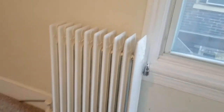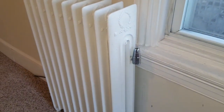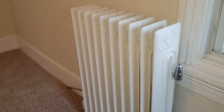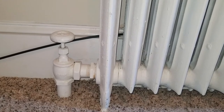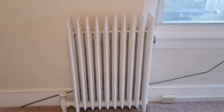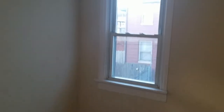So, a couple of things here. Whenever you see a valve like this on the side, you know you're dealing with a steam system. Whenever there is one pipe and one pipe only going into the house, you're dealing with a steam system. Not an expert. That's my understanding. There's pros and cons of steam and hot water. We'll talk more about that later.